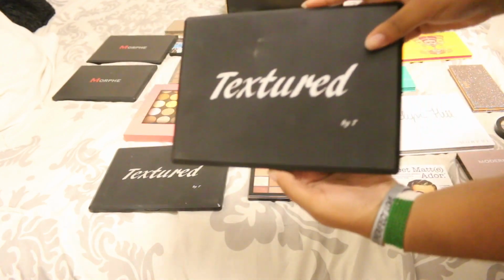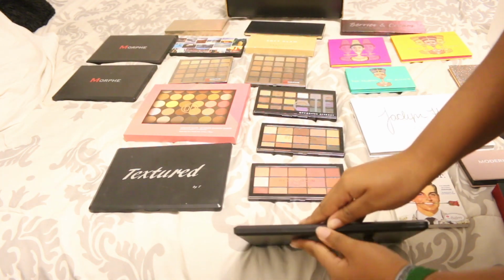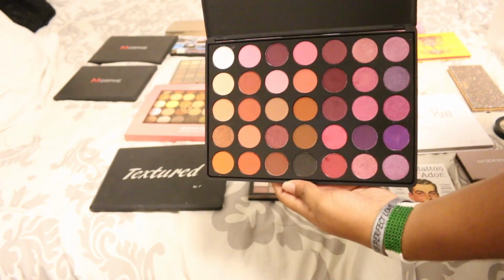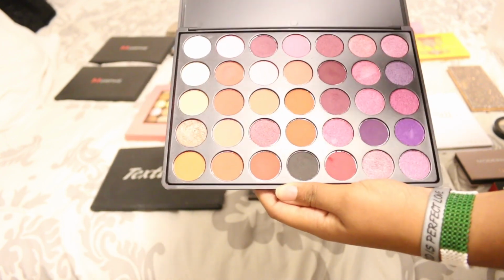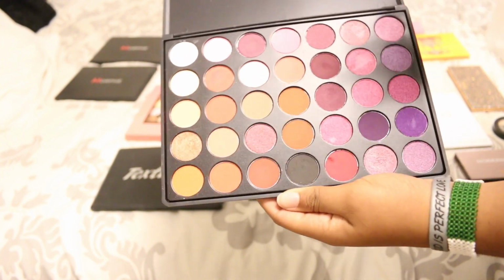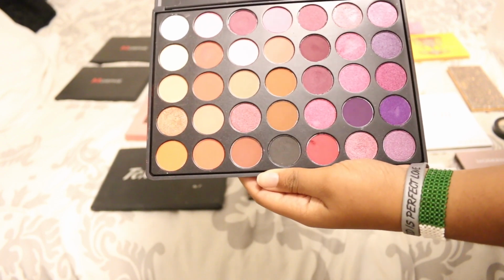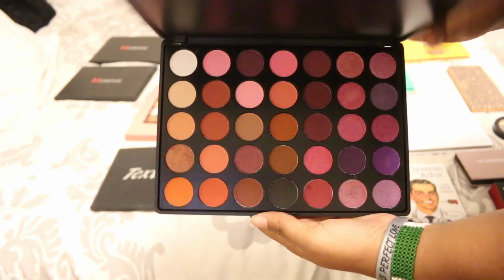Texture by T. Y'all have seen these palettes. I think I might keep one of the Texture by T palettes. This one's really, really pretty. I never reach for it, I never use it, but I just love the variations of purples. For now, I think I'm going to keep it. I don't have this variation of purples in any other palette, so I'm going to keep this one for now.